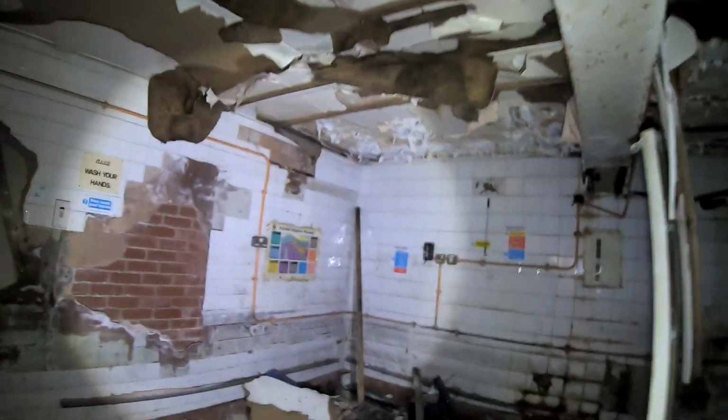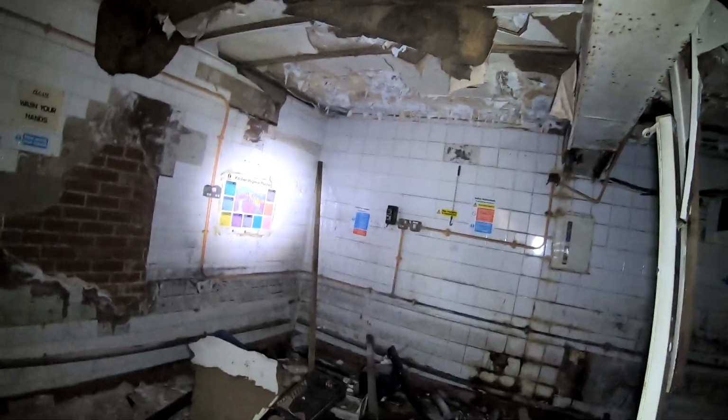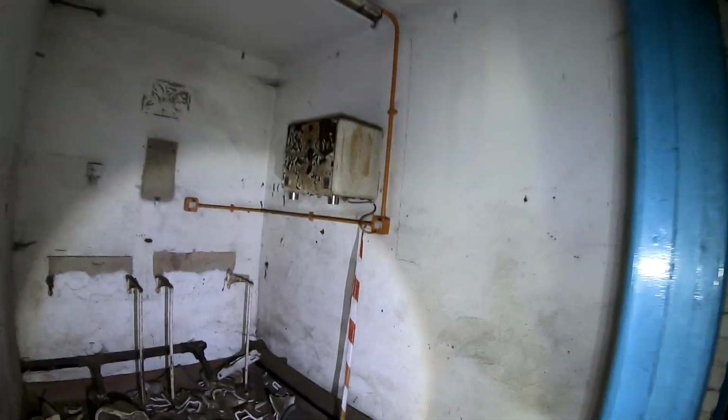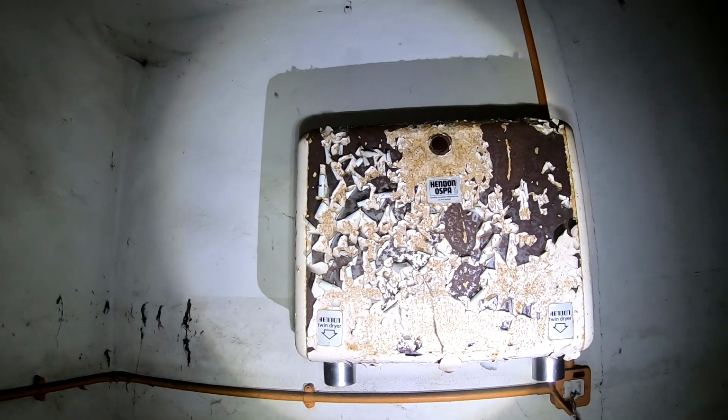Oh, is this a kitchen? Is it a canteen? Oh, wow. Kitchen hygiene planner. And on the other side, I would assume, is a dining room. Canteen for employees only, yeah. What's left? The loos, oh, the hand dryers. Bulky things. Yeah. Get your bacon and egg.